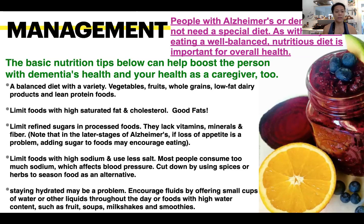But I do have a note here that says if you have later stages of Alzheimer's, and a loss of appetite is a problem. So if you don't have enough calories and you're losing weight and you're losing protein mass and you're losing your lean body mass, that is a concern. And sometimes adding a little sugar or honey to your foods may encourage eating, but only then you can consider adding a little bit of flavor to your foods. If the person accepts it and eats more, that is fine.